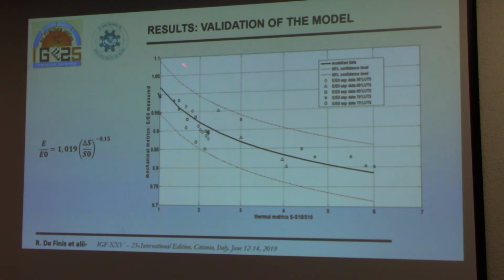In fact, we can see that all the points referring to all the tests belong to the 95% confidence bound fixed for this test, even if there is a borderline value at higher stress, maximum stress at 75. Maybe it can be due to the fact that the signal does not stabilize at this stress value. But however, all belong to the confidence bound.